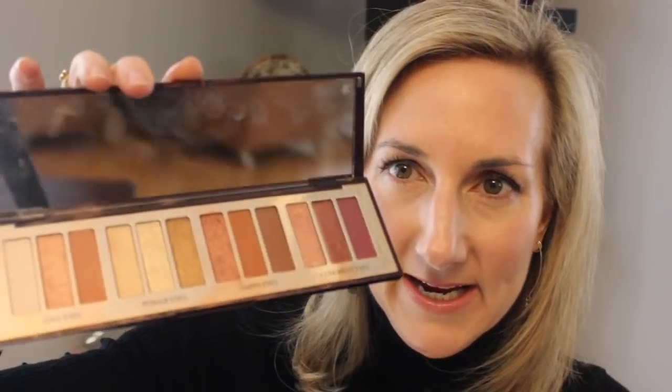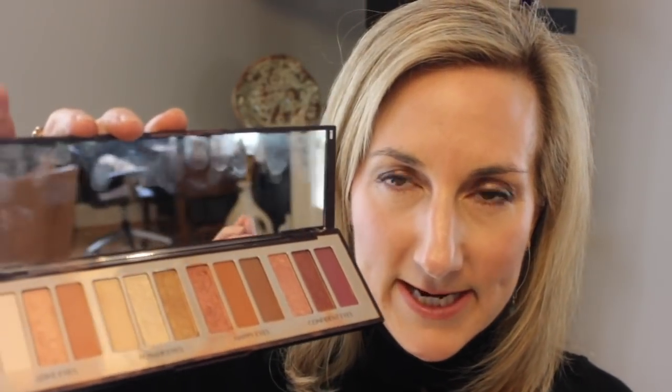I feel like you can still purchase this. I'm not exactly sure, but it has been going off and on at Nordstrom, where it would one day be on where you could purchase it and other days not. So if you can still purchase this, if you like warm shades, this is just a beautiful palette, and I absolutely love it.